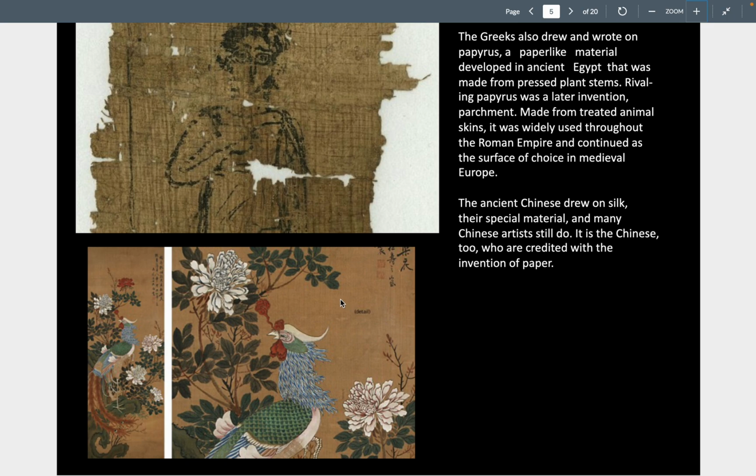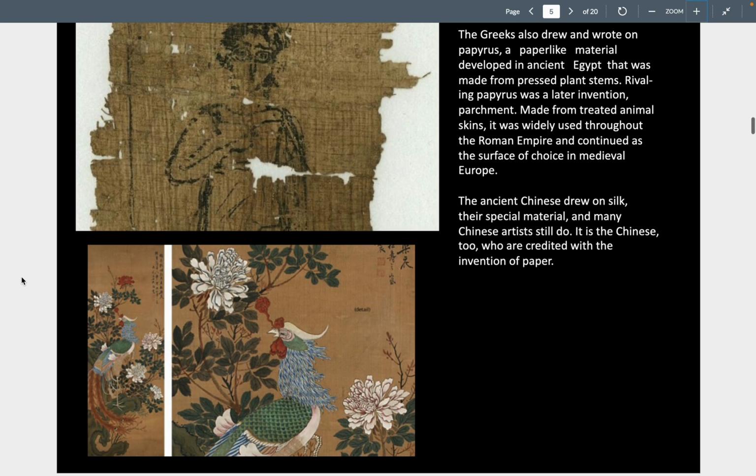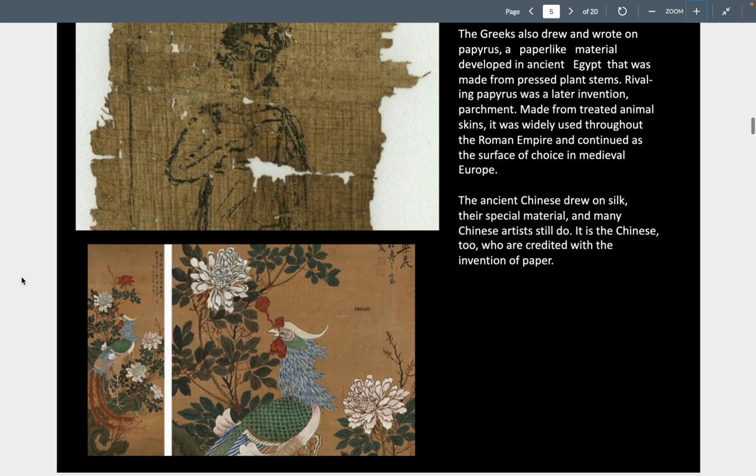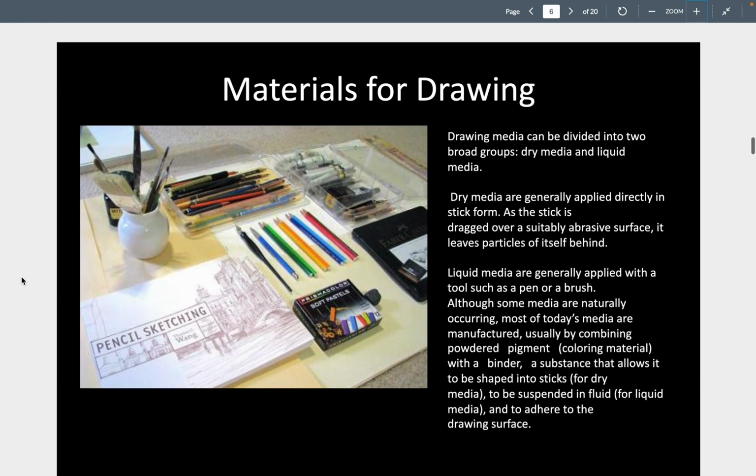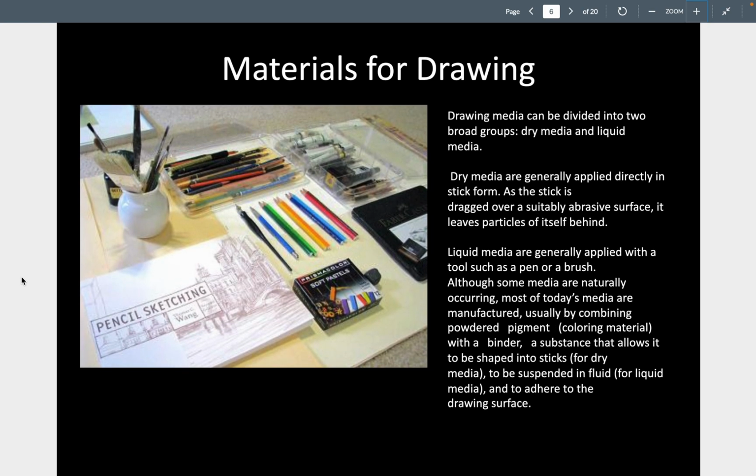And paper comes out of China and is invented by crushing wood pulp together and then using a screen to thin it out and to make paper. And that begins around 100 BC. So typically when we think about drawing materials, we usually don't make our own. We often buy them. You can buy cheaper forms in grocery stores and pharmacies.